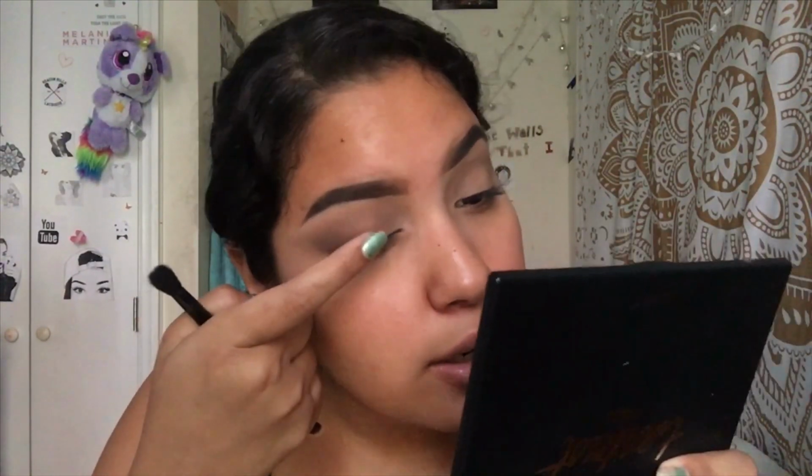So you take Caramel, which to me, comparing it to the gold that she had in the picture, was spot on. Okay, I just take a little bit on my finger and I put it right in the middle, right here.